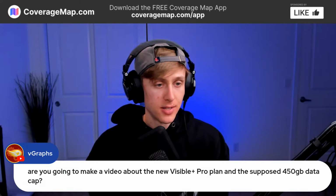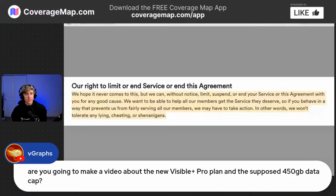This is Visible's policy. It says, we hope it never comes to this, but we can, without notice, limit, suspend, or end your service or this agreement with you for any good cause. We want to be able to help all our members get the service they deserve. So if you behave in a way that prevents us from fairly serving all of our members, we may have to take action. In other words, we won't tolerate any line cheating or shenanigans.